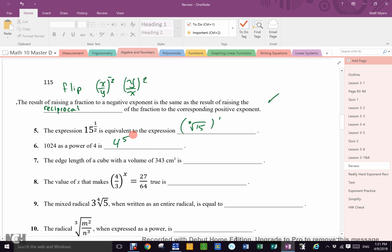4 to the power of 5. The edge length of a cube with the volume of 343, Carl, is 7. And Karin, did you get this one? No. Aisha, did you get this one? No. Back to the front. Ash, did you get this one? -3. Nice. Number 9, Ayla, you're back.